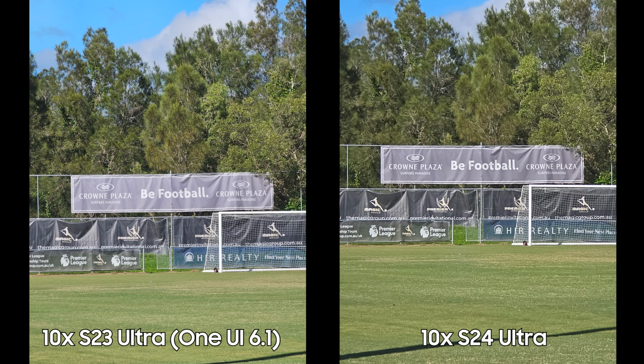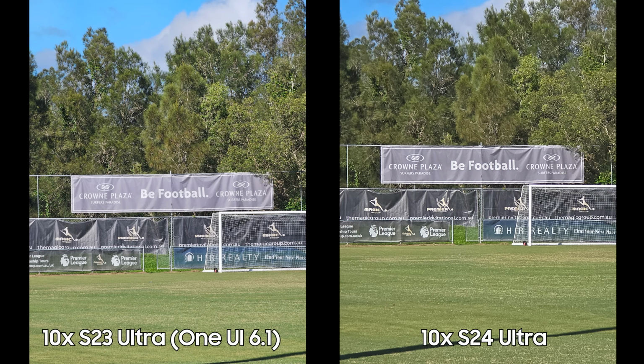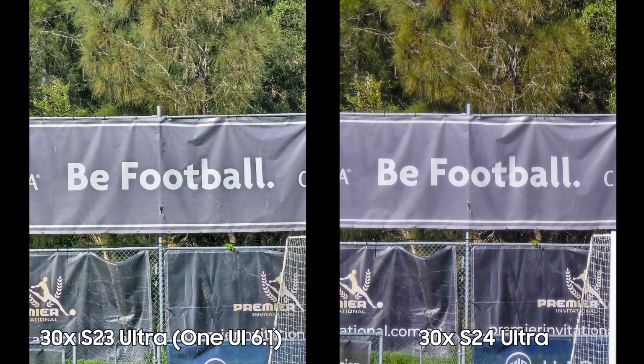I retested some other things, the zoom namely. What it seems is that Samsung with the 10 times on the S23 Ultra is still better than the S24 Ultra at 10 times. When you compare it to what the S24 Ultra was producing at 10 times with this One UI 6.1 update applied, it seems as if the S23 Ultra has further optimized that 10x zoom and you're getting more detail out of it. And even up to the 30x level, the S23 Ultra is doing better than what the S24 Ultra can do. So hats off to Samsung for optimizing that further with One UI 6.1.